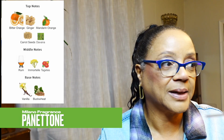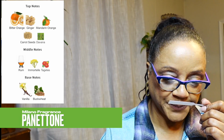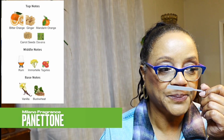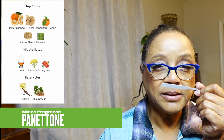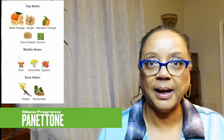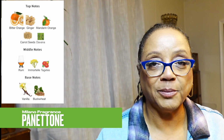Let me see what I think, you guys. Oh, interesting. I get the similarity, but this has vanilla and some cinnamon and that bread note in here. But I do get a similar honeyed fruitiness, like with that one. The Panettone, to me, would still be a yes. It's definitely a gourmand scent.